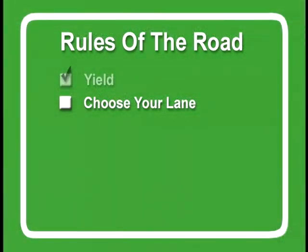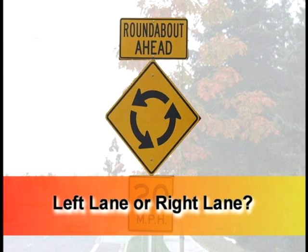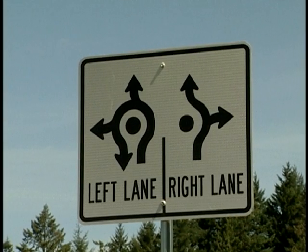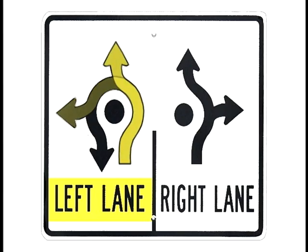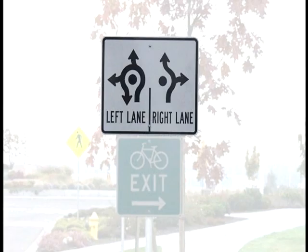When approaching a multi-lane roundabout, drivers must choose either the left or right lane before entering. The appropriate lane choice is based on the driver's desired exit or intended destination. For the multi-lane roundabout shown in this video, the left lane allows left turns, straight ahead movements, and U-turns only. Allowable right lane maneuvers include immediate right turns or straight ahead movements. In all cases, signs will direct drivers to the proper lane.